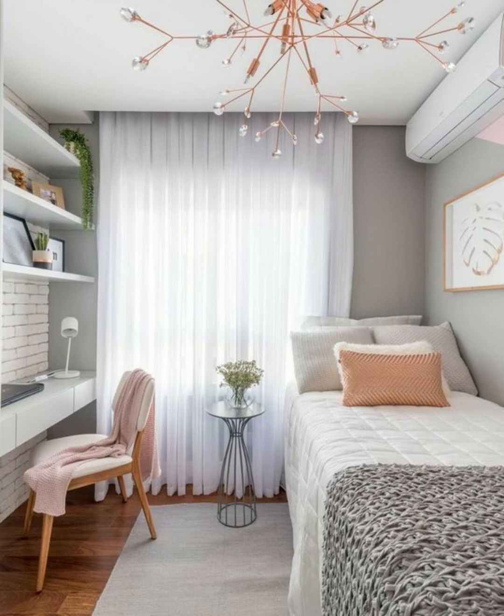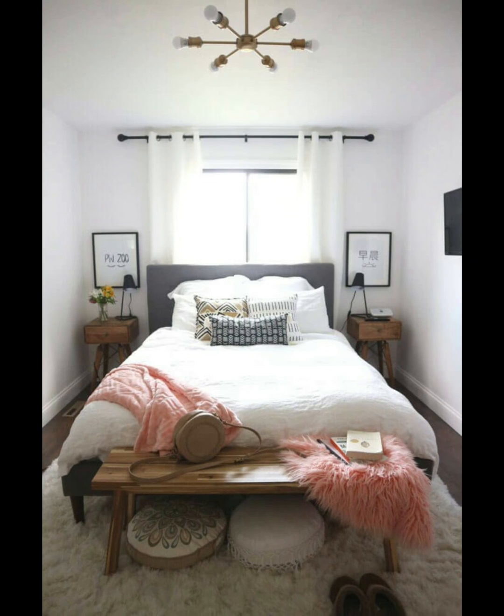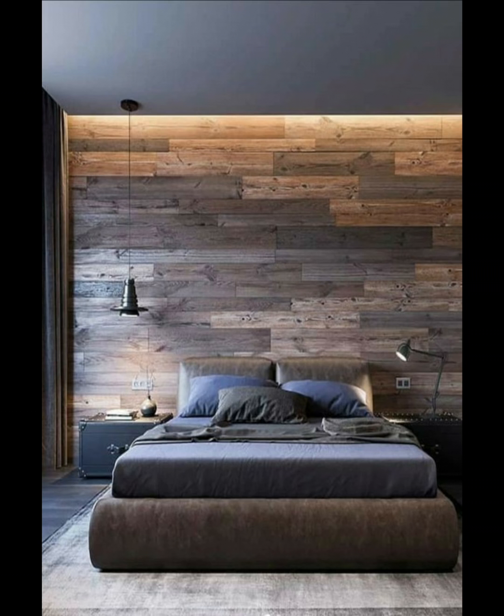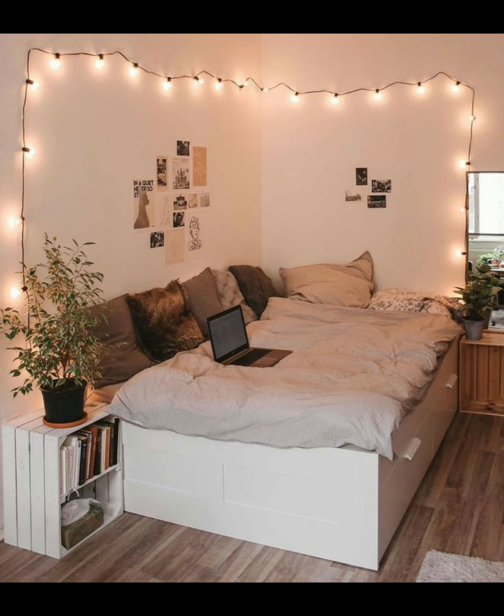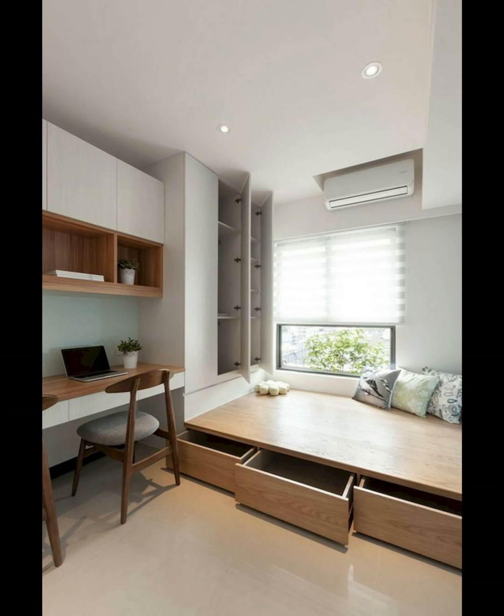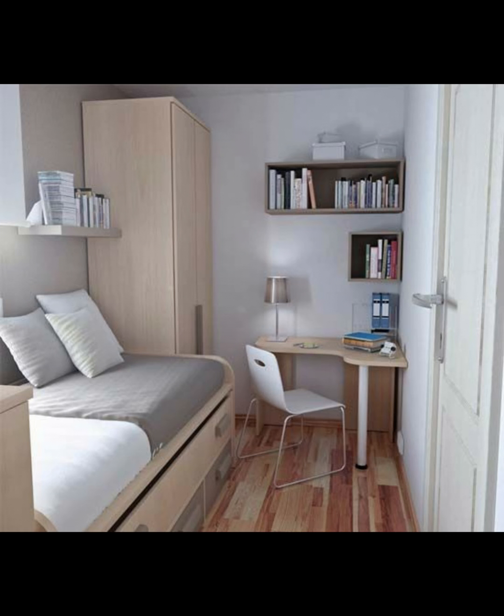Color is an important element in any bedroom design. Neutral colors such as white, beige, and gray can create a calming and serene atmosphere, while bolder colors like navy, emerald green, or rich burgundy can add drama and depth to a space. Accent walls or colorful bedding can also be used to add pops of color without overwhelming the room.